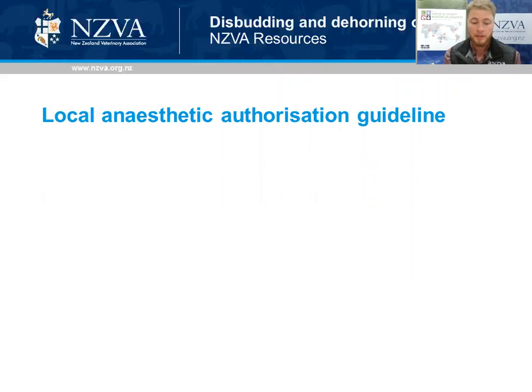The second document is a local anaesthetic authorisation guideline. This is a new document which has been created in response to member request and is designed to assist veterinarians to fulfil their obligations under the Agricultural Compounds and Veterinary Medicines Act, or ACVM, and the Veterinary Council of New Zealand's Code of Professional Conduct. When they assist non-veterinary persons to safely and effectively disbud in accordance with the Animal Welfare Act and Regulation 57, disbudding of cattle beasts in the Animal Welfare Care and Procedures Regulations 2018.